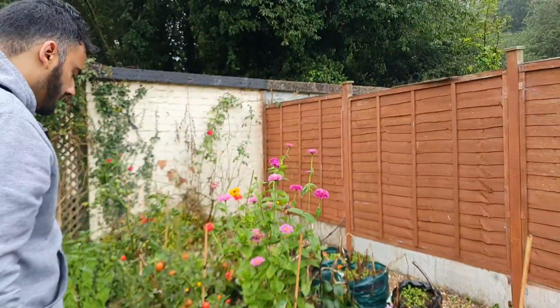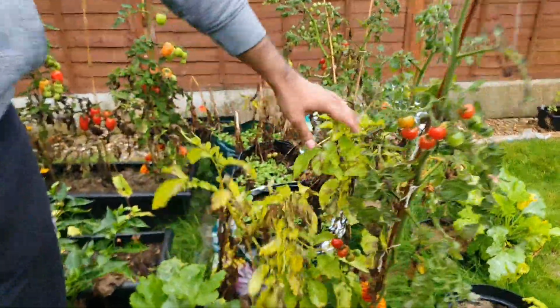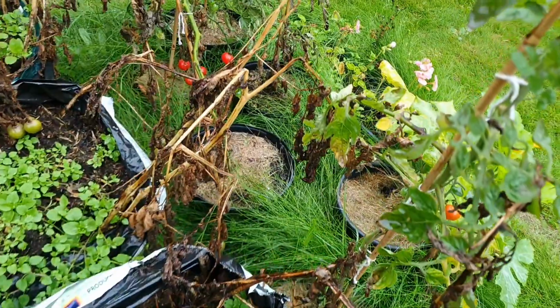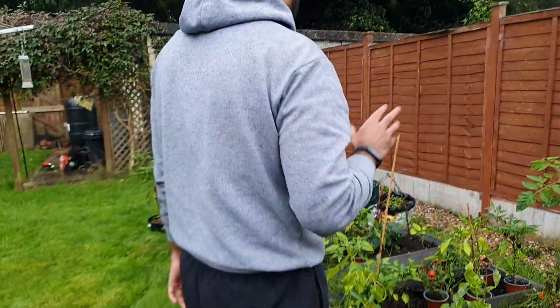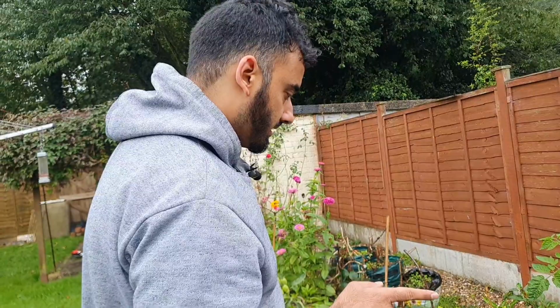Yeah, so that's pretty much it for here. The potatoes are pretty much ready. You can see the foliage and the leaves have all started to die back. So that's ready. I'm excited about those, that potato reveal. Don't know how it's going to go. But those are going to be ready to be harvested. So actually I'll do that in a separate video.